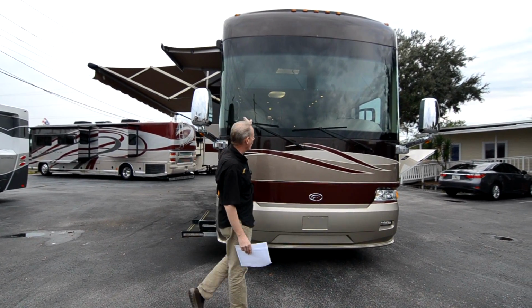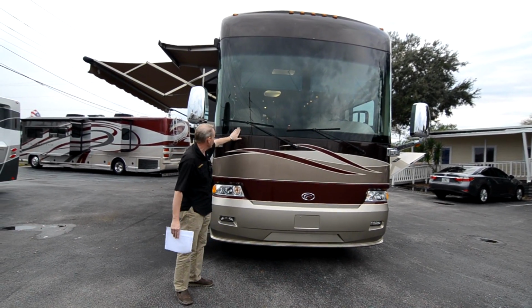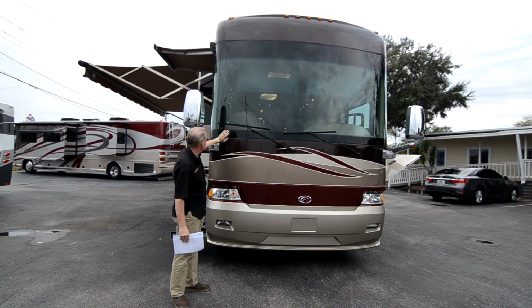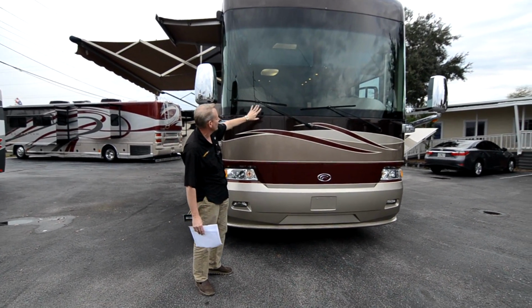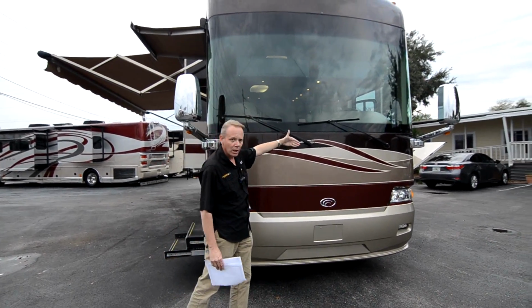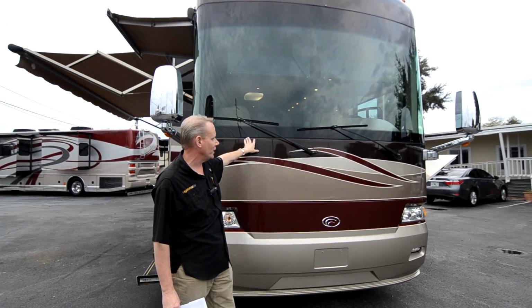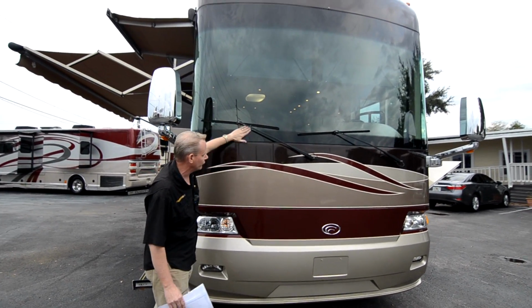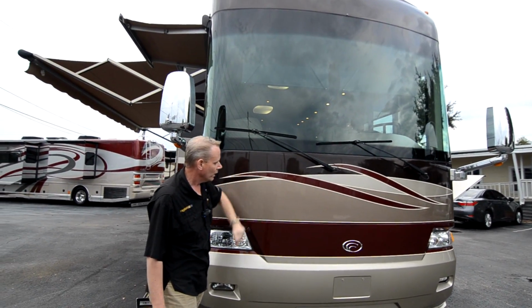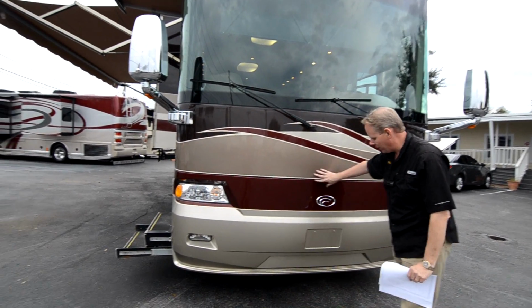You can see we got the one-piece windshield, and this is kind of a flush mount type windshield. It's a beautiful job the way that this is mounted. You don't have a big fat molding running around this. It's a very flush type design. You've just got a small, maybe 3/8 of an inch rubber gap around it, but a really smooth, slick transition from the windshield to the front cap. All of this is in just beautiful condition up here.